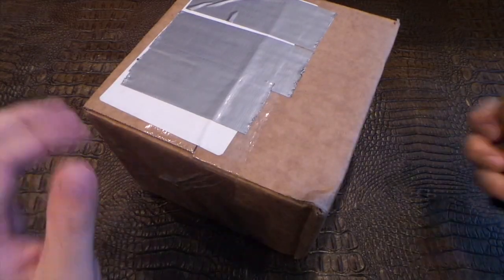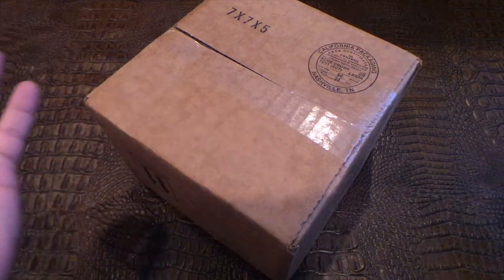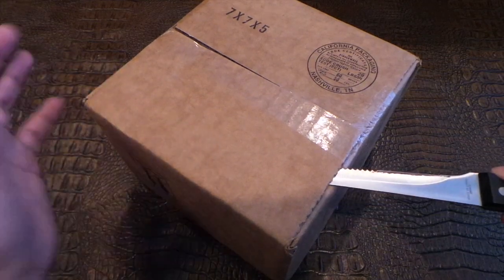This is also Hot Topic. Sometimes they ship in boxes, sometimes it's bags. Not sure if that has to do with the type of distribution center it comes from, or if it's coming from a store.